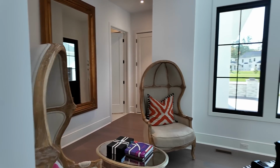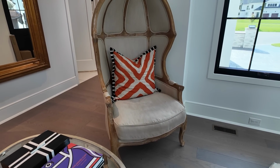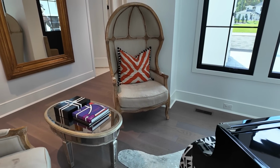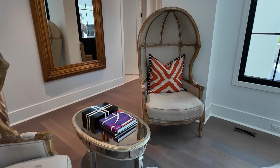All right, so this little area over here is our little talking nook. So this is where I will have breakfast in the morning. Keon and I will sit, talk, and have coffee.